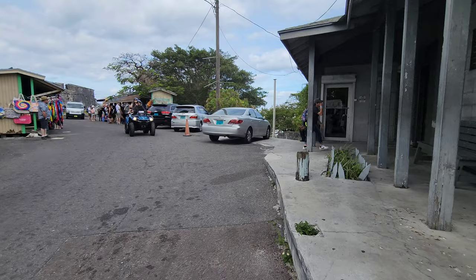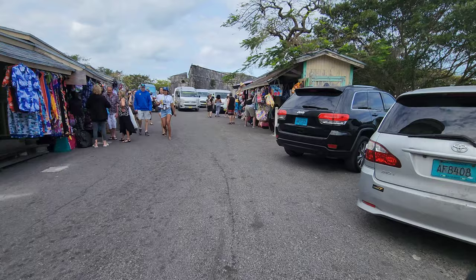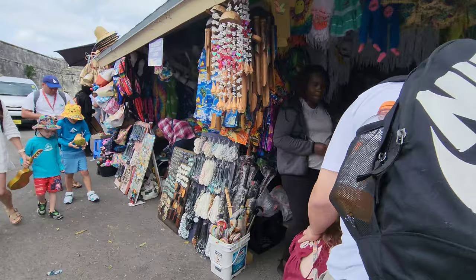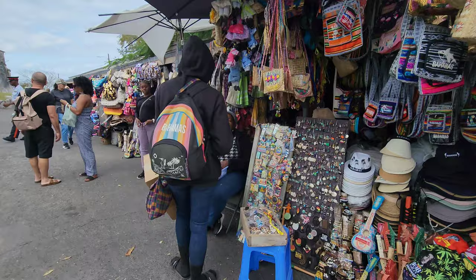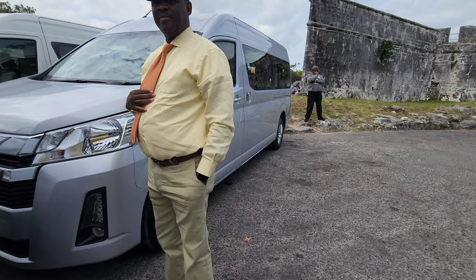I don't know, you can rent this. And that's her van showing there. Coming back to get her van. This is the Bahamas souvenir market for tourists. We're back with Mr. Leon's bus. Are we back early? Yeah. Okay, we're on time.